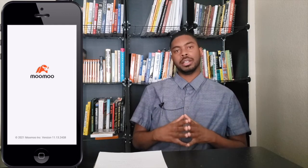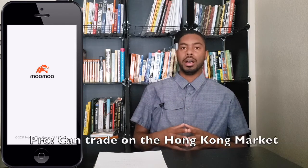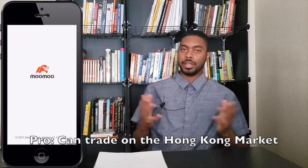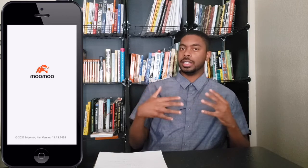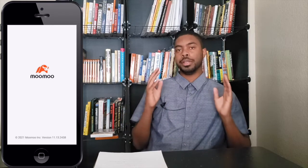And a little side note is you could actually trade on the Hong Kong market because that's available on this platform. Keep in mind that there's going to be a little currency exchange, so you'll need to take that into consideration, but you can still do it.